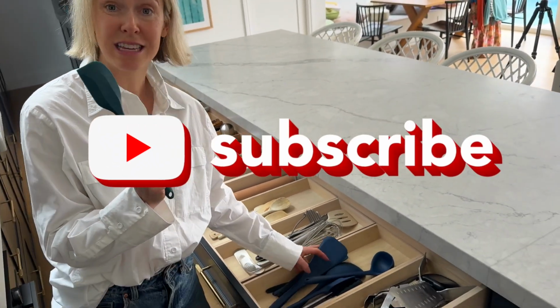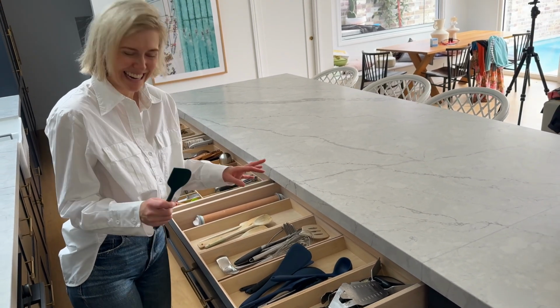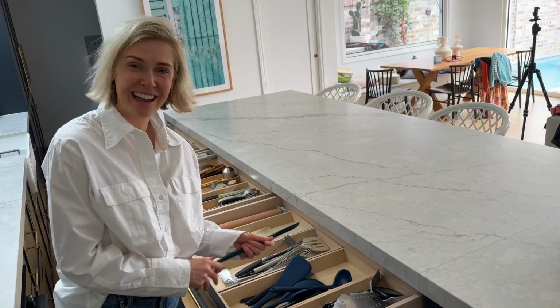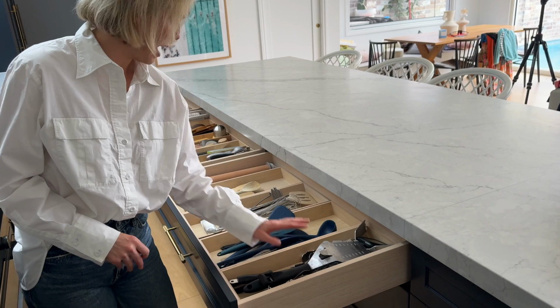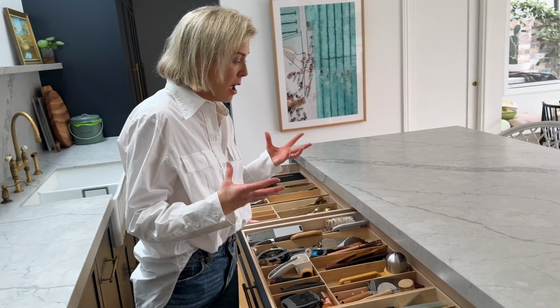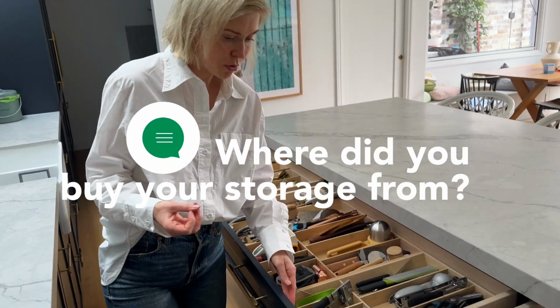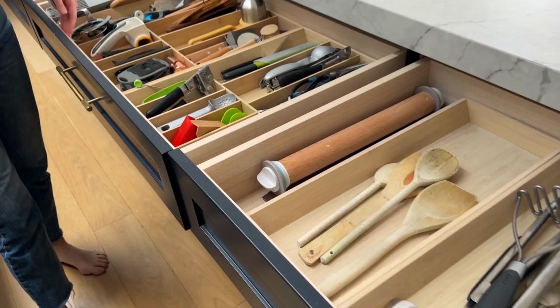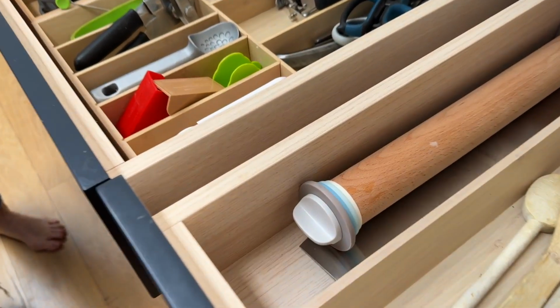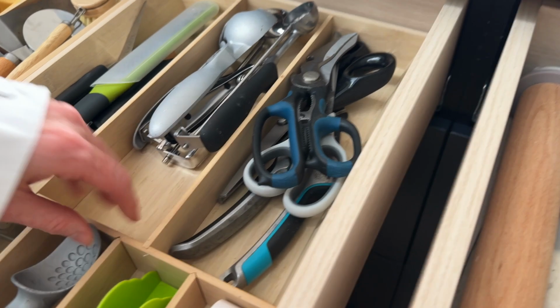I try and buy the same color so that when I open it, it looks clean. I love navy because it's the color of my kitchen. And then all of the barbecue things together. I mean, that's not rocket science, that stuff is just grouped together. But I really love that my inner drawers are made of this gorgeous beachy color oak, and that I literally turned up to IKEA and I was able to get all of these inners.